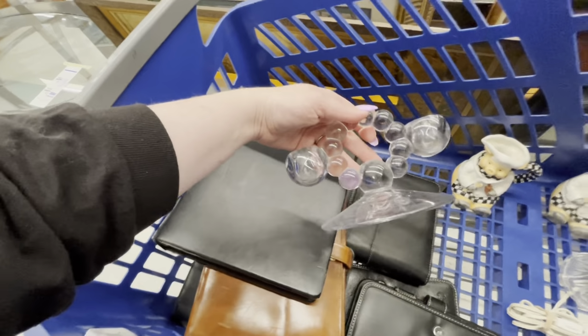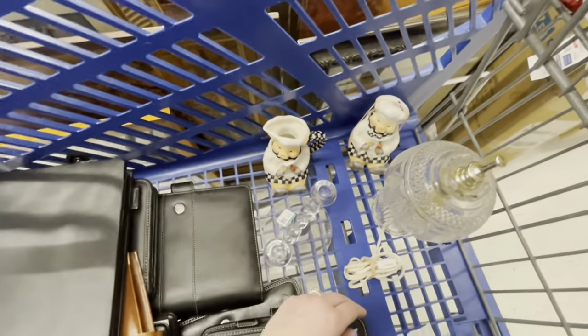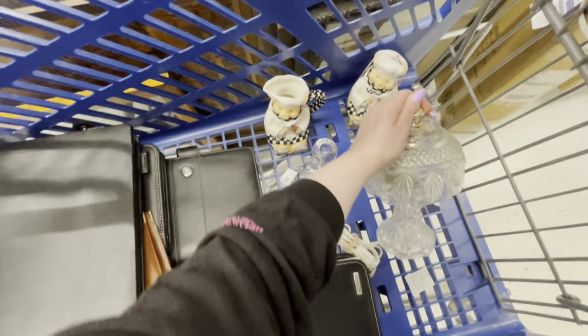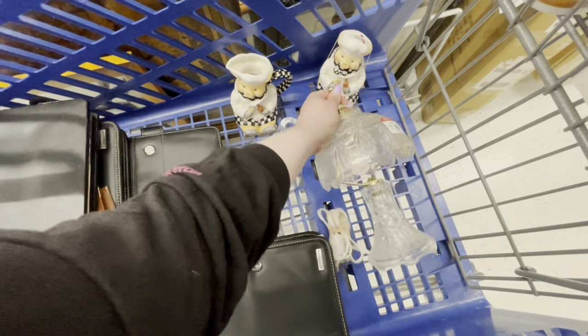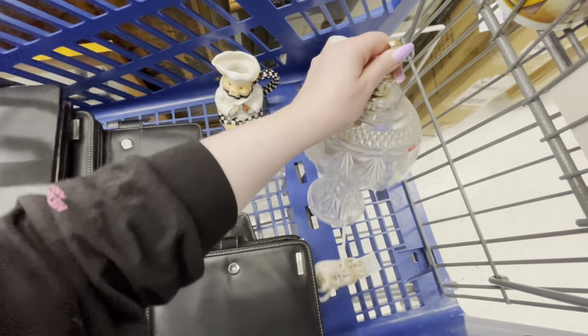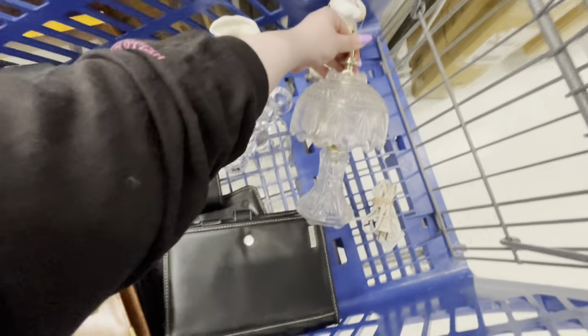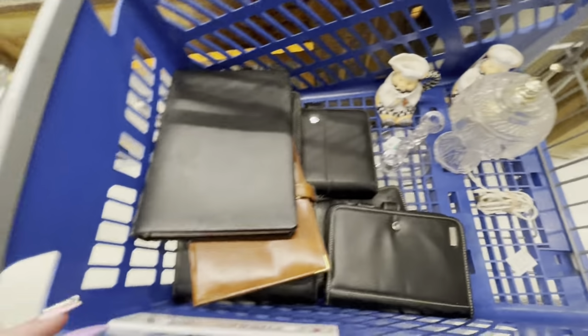$3.99. I think it's an imperial candle holder. And last is this glass crystal lamp. You can see where the little light bulb goes, and that is $4.99. That was a pretty good deal for a nice little cute lamp. Just needs a little wipe down.